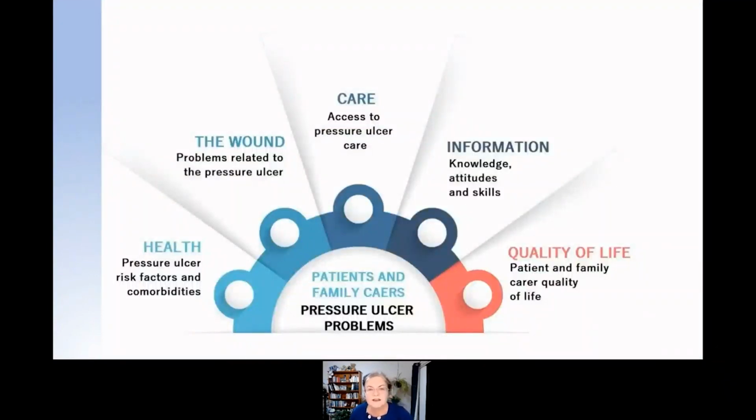So we asked the survey respondents an open-ended question about their biggest problems related to pressure ulcers, and over 500 respondents provided short answers. These were translated, and then we used a thematic approach to identify the key themes and categories and subcategories. So the data contained 5 major themes, and these were health, the wound, care, information, and quality of life.